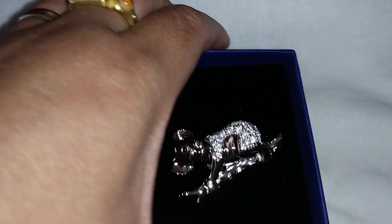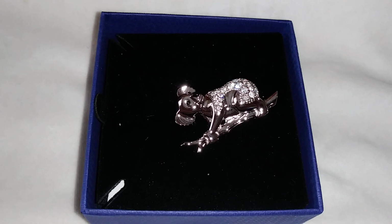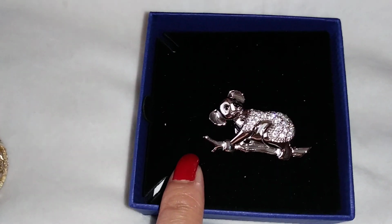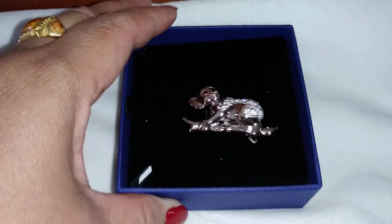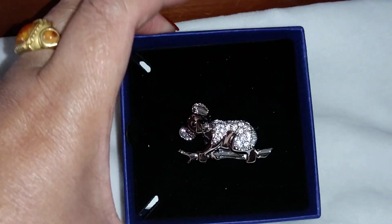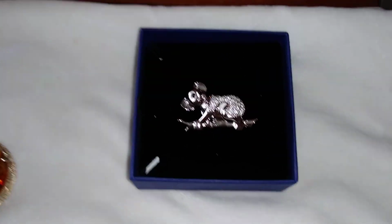Okay, now this I bought for 25 bucks from the Goodwill as well. It was in a vintage box, but I changed the box because I have boxes from Swarovski. This is Swarovski, and it hasn't been used. I thought I was gonna give it to one of my son's teachers, but I decided to keep it.